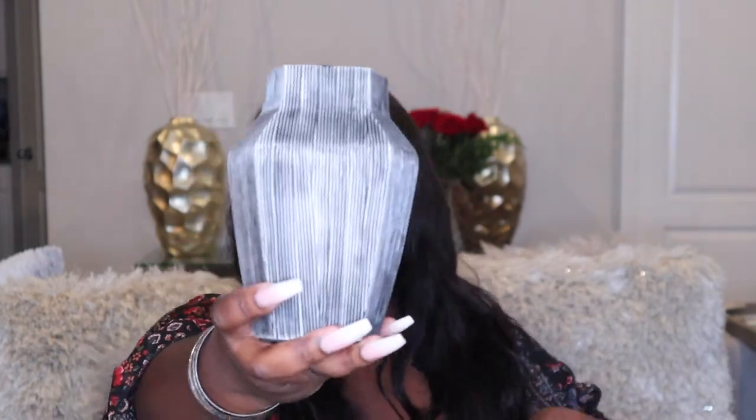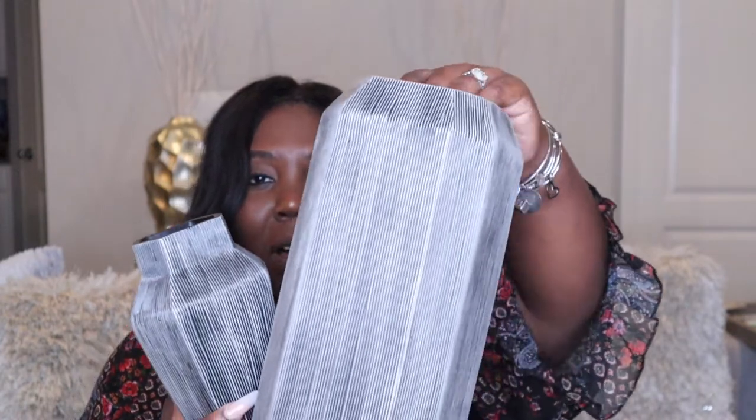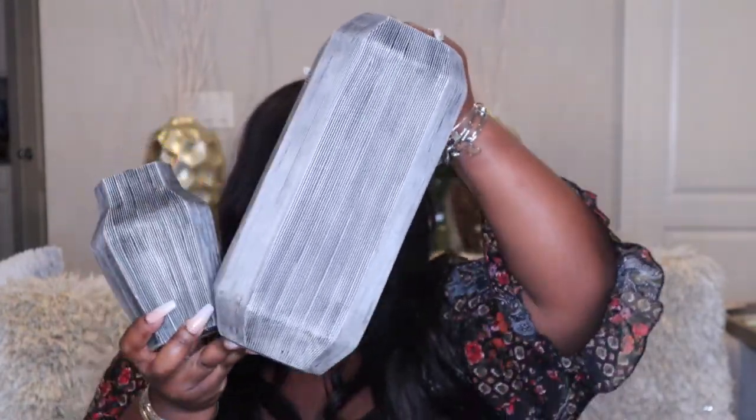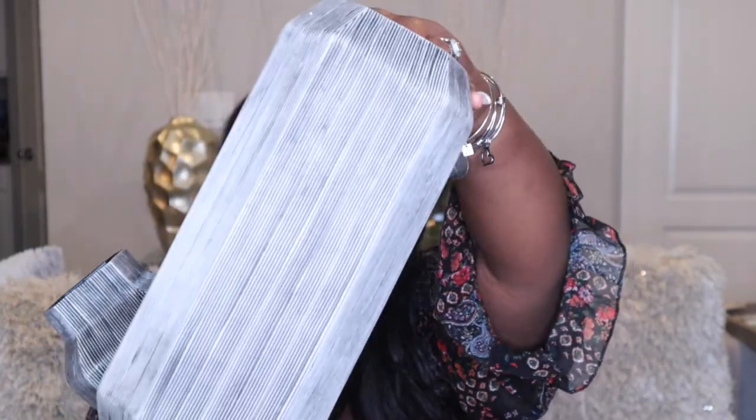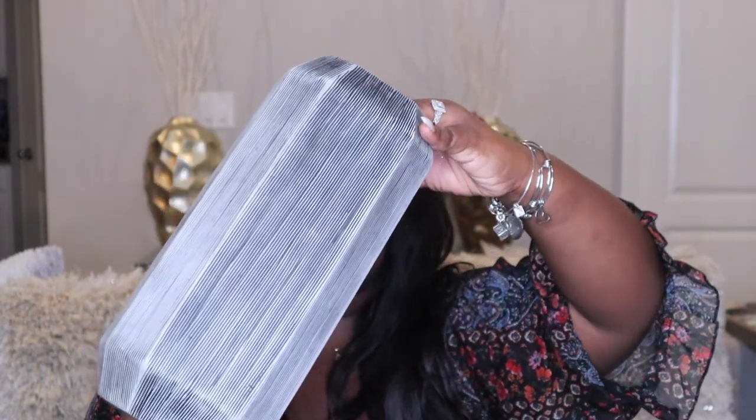All right, and then next, I have more vases. I have this small vase here, and then I have like the mother vase of the small one. I like these so much. I feel like these would add character and they add something extra to your home. Even in a space like mine, where most of my house is gold, silver, and gray, I still feel like throwing in a little bit of something like this adds some character and a little bit of texture. And texture is always good. So I love these. This is like light gray and dark gray, or maybe that's a little bit of black.